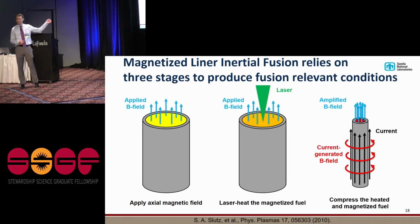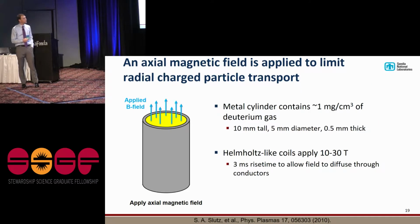One, you'll apply an axial magnetic field to your target. In the second, you'll use a laser to heat that fuel. And in the third, you use the current from the Z machine to compress your target, which compresses up and increases the temperature of your fuel and increases your magnetic field. So sort of breaking that down, you're applying this axial magnetic field, again, to limit your radial charged particle transport. So you want to keep the hot fuel from reaching the cold walls.